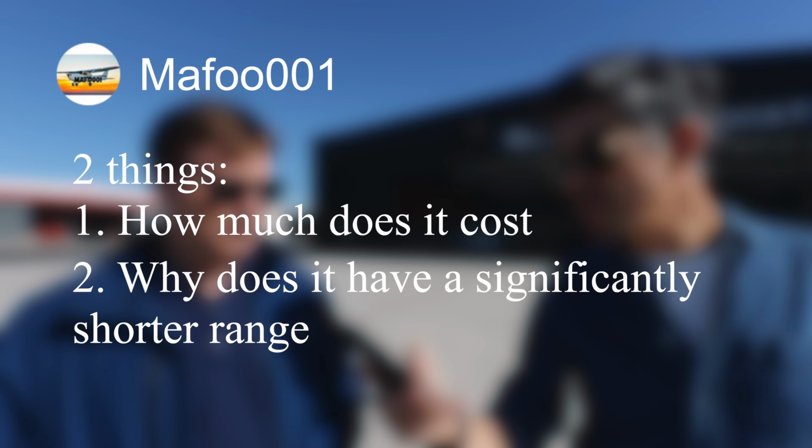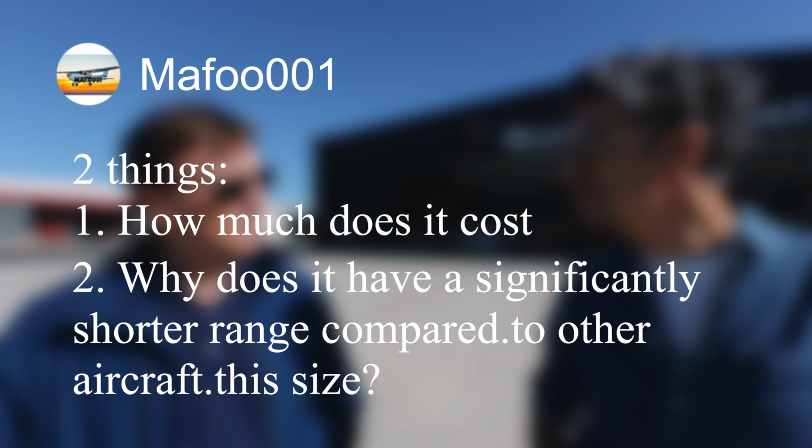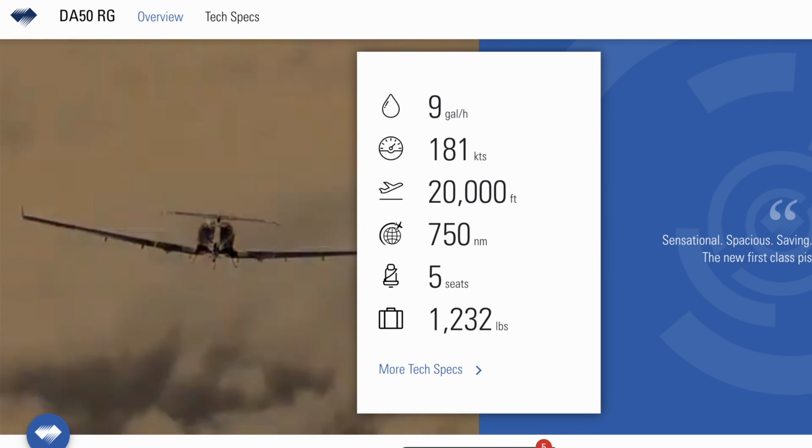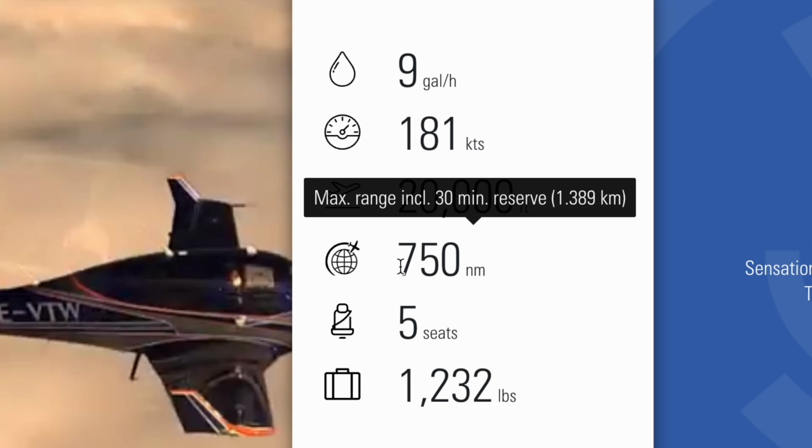The other one, why does it have a shorter range compared to other aircraft this size? Well, it all depends on what you're doing. I mean, look, we have the DA62. If someone wants to go really far, that will give you 8 and 9 hours endurance. I mean, how big's your bladder?